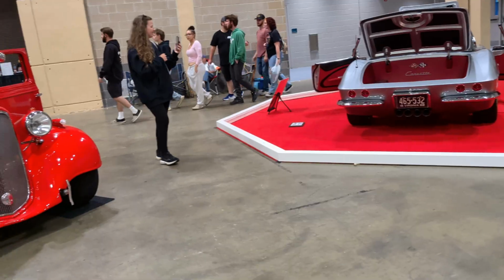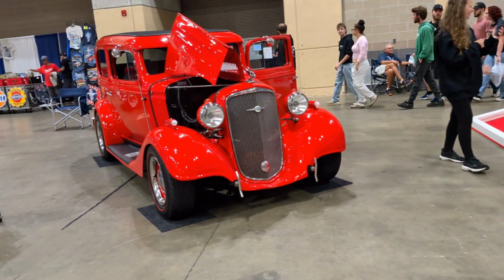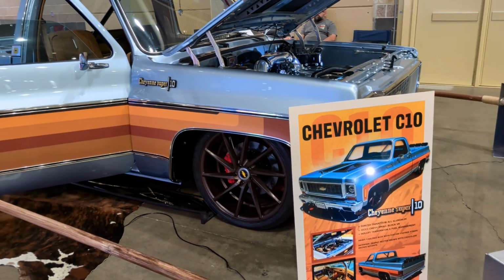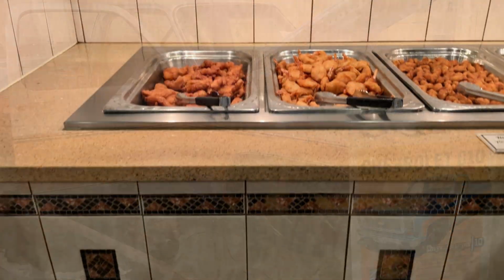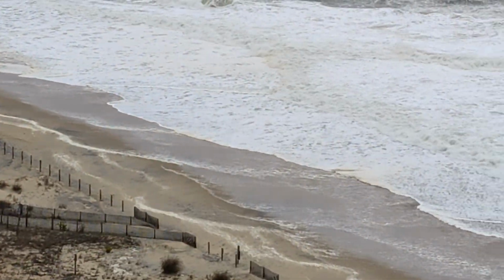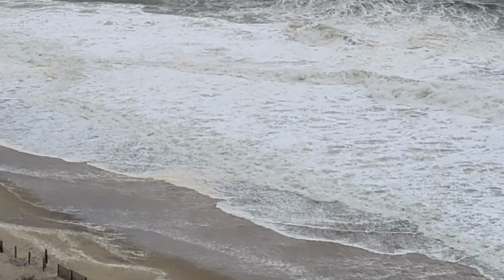We're taking you on a shore excursion to Ocean City, Maryland. Let's check out the Boardwalk, a classic car show, and of course some great food, all during a crazy storm. Come with us and check out this off-season beach adventure.